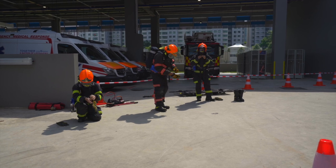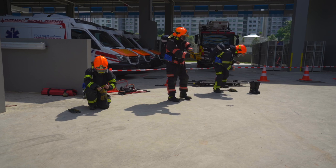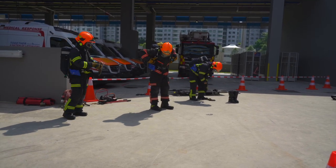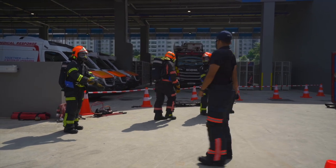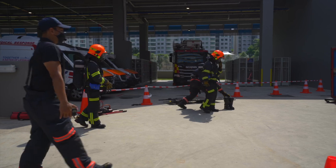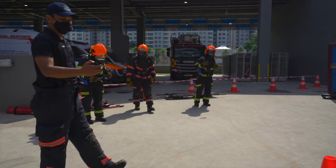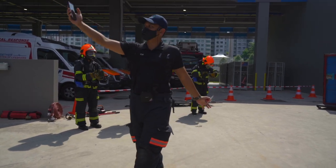Alright? They will don up their fire helmet, their fire SCBA mask, don up their gloves, make sure their hands are protected, and then subsequently proceed to do the forcible entry. So the scenario, what you see on my left through the door, the house is on fire. Just nice, 1 minute. Give them a round of applause, ladies and gentlemen.